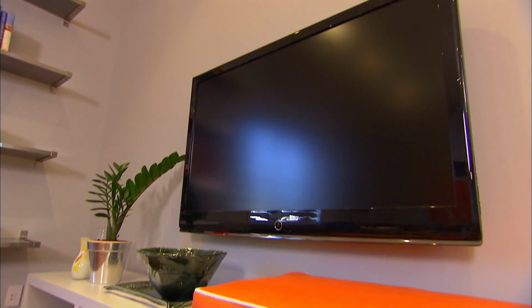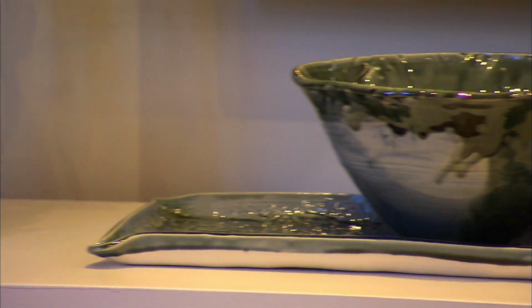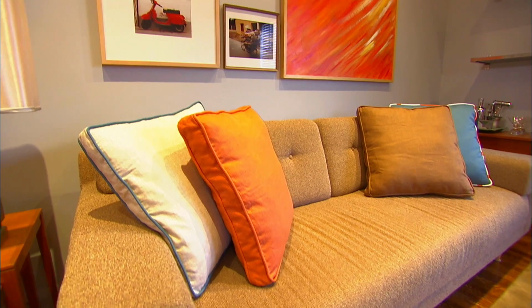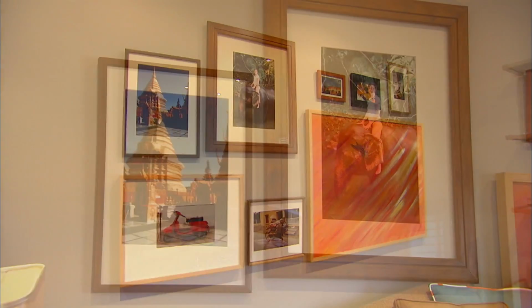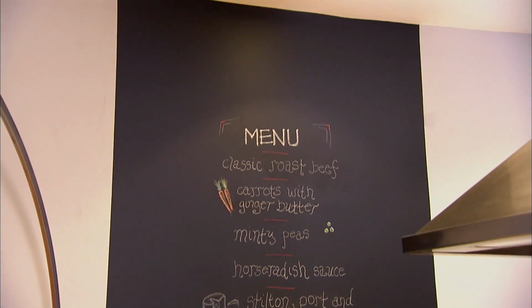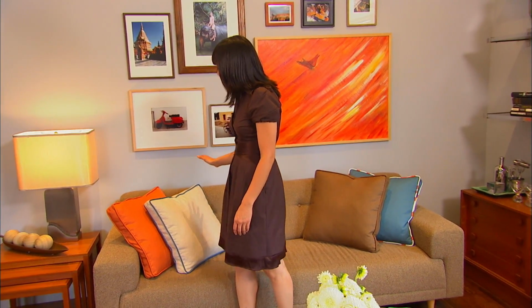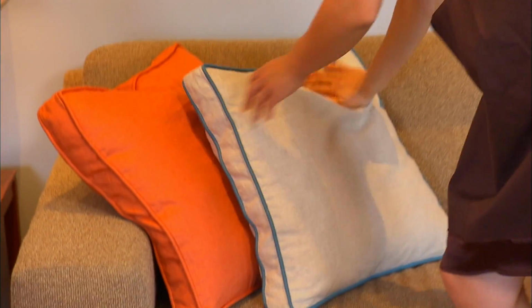We mounted the television, and that gave us space for all of their beautiful objects, especially our artisan's bowl and tray. And we decorated the walls by highlighting the things that Claudia and Justin love best, memories of their travels, and a tribute to their greatest passion, food. And then for me, it's all of the little details, like the sofa cushions, that make all the difference.